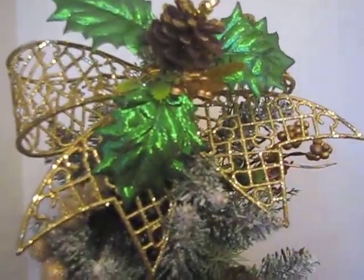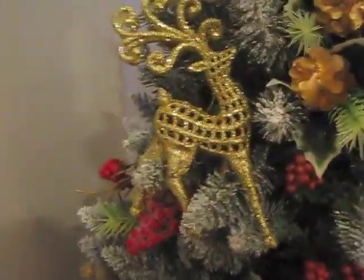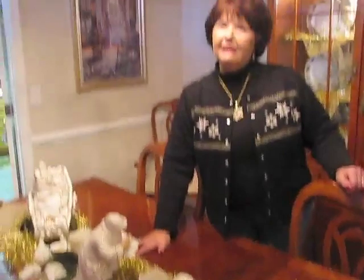Y'all, that is a Dollar Tree plastic bow. If you can't tie one, there you go. And I can't tie one. And now, Mom loves reindeer. You'll see a lot more of those coming up. I love reindeer. I've had this set for about 18 years.